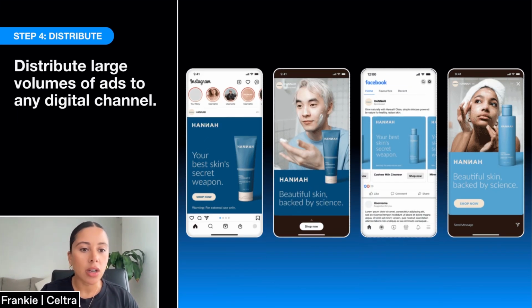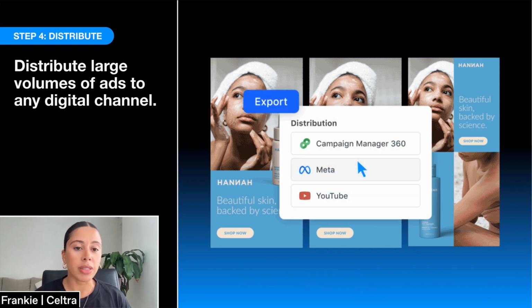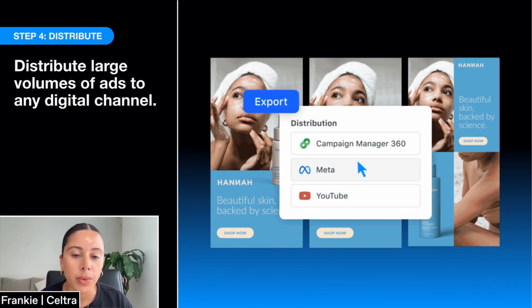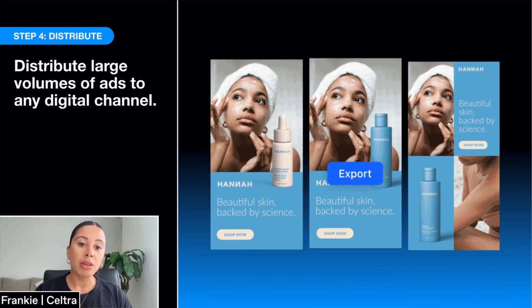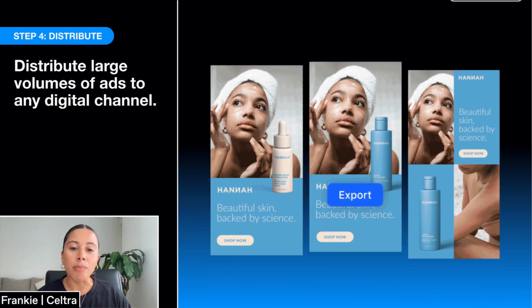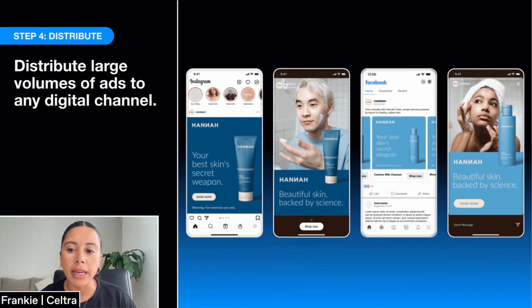Once your creatives are approved and ready to go, you can benefit from Celtra's integrations and distribute those creatives directly into some of the media platforms that Celtra has integrations with. This can be ad servers, this can be walled gardens, but this can be really helpful for trafficking teams that are managing large-scale campaigns, as it reduces the sort of manual error that can so often happen when you have lots of creatives to manage.